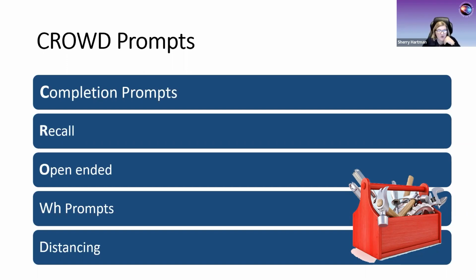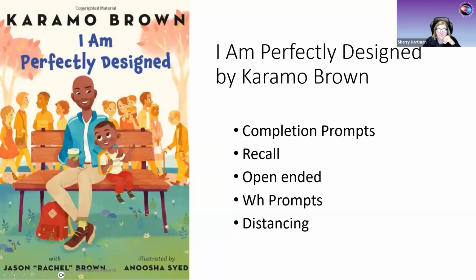And think about that. So we've gone over what some of those CROWD prompts are. So what Sherry's going to do is share a book that she utilized in her classroom and tell us how she implemented CROWD in that opportunity. So take it away, Sherry.